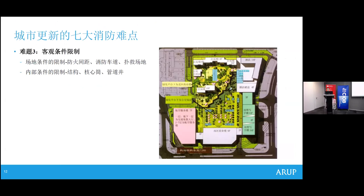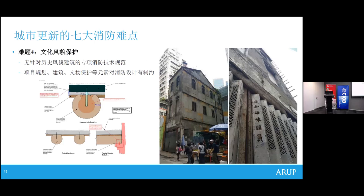And the third thorny issue is restrictions of conditions. I've summarized it into two categories. One is the conditions of the site, and the second is inner conditions. For example, restrictions imposed by the structure or the core tubes, because there is no way for you to simply demolish the inner structure or the core tube because they're essential, although fire protection is important. So that makes fire protection harder if you want to consider it in an existing building compared with installing such facilities in a new building.